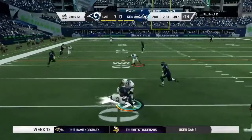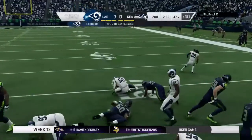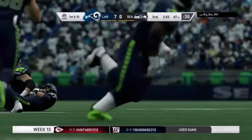Steps away to his left. Wilson hit. It's loose. It's out. Fumble. And now the Rams have got it. Going the other way. And the return stops just a few yards shy of midfield. They'll spot the ball at the 47-yard line.